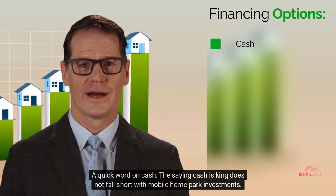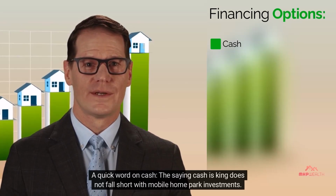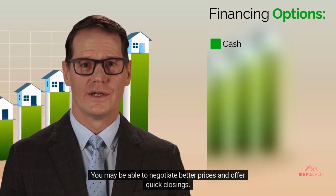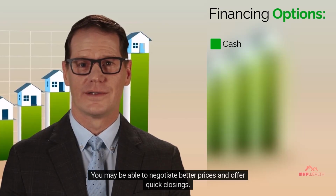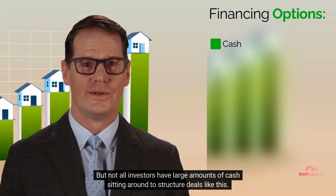A quick word on cash. The saying cash is king does not fall short with mobile home park investments. You may be able to negotiate better prices and offer quick closings. But not all investors have large amounts of cash sitting around to structure deals like this.